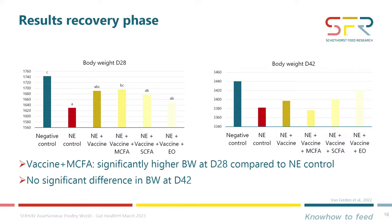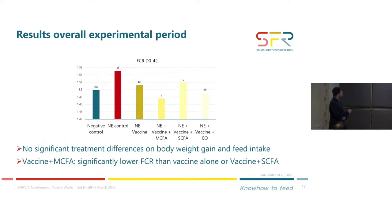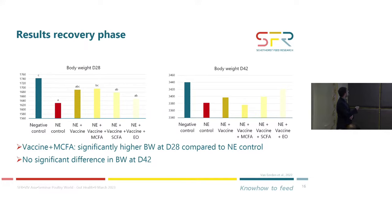If we look at the results after the challenge, so at the recovery phase, here we are looking at body weight on day 28 and day 42. We can see that the animals receiving the vaccine plus the medium chain fatty acids had a significantly higher body weight at day 28, especially compared to the positive control treatment. But on day 42, we didn't obtain any significant difference between treatments. But that's on body weight.